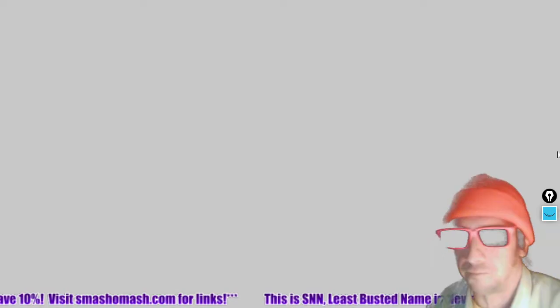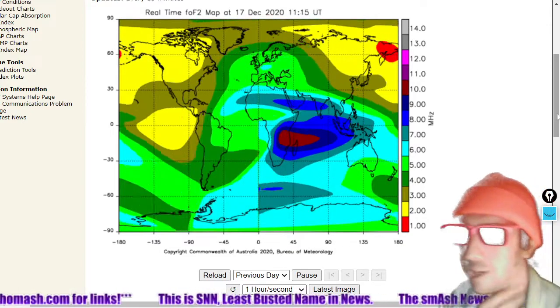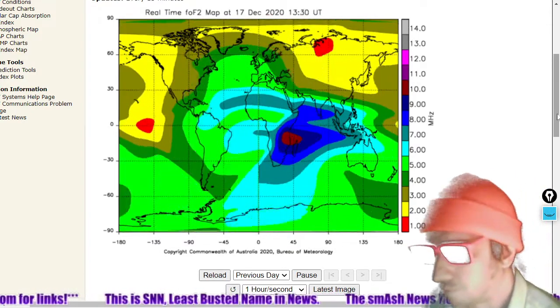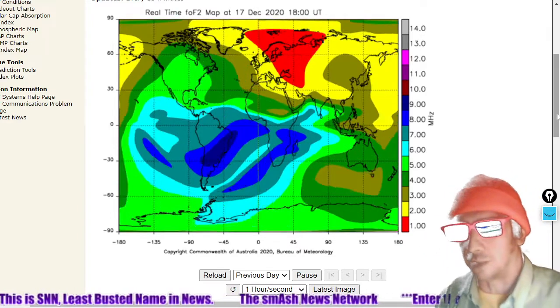and infrared light. Here's a visualization of the ionosphere, and it's looking anomalous once again in the southern hemisphere. Pretty heavily charged up, a typical thing we see when we see low levels of electron flux.